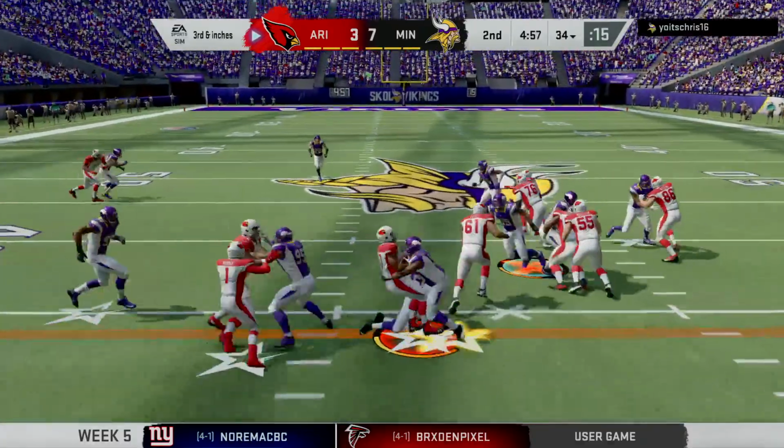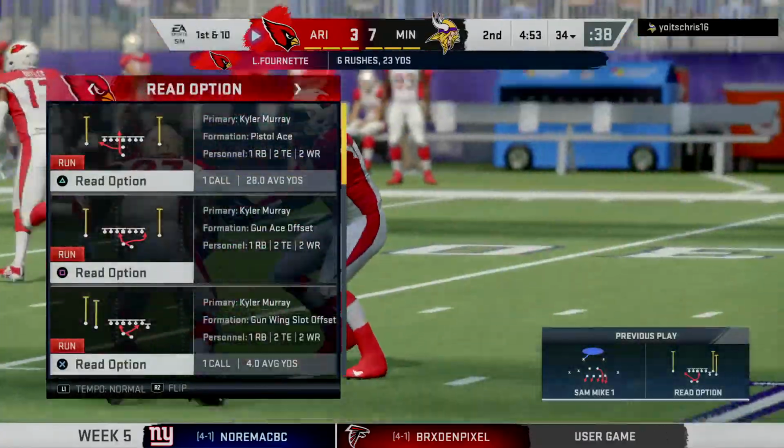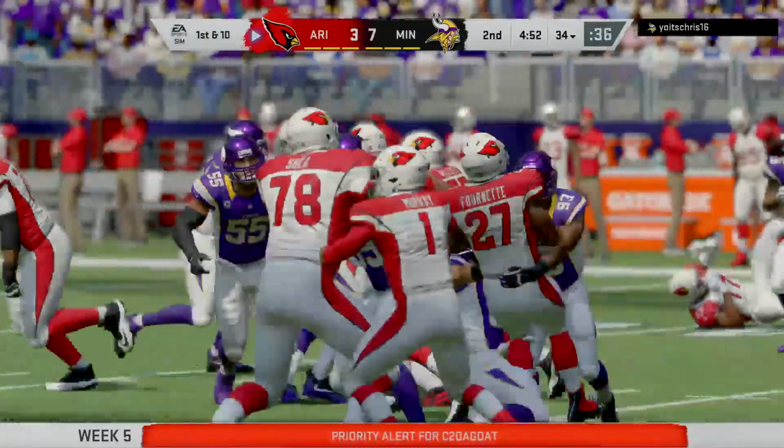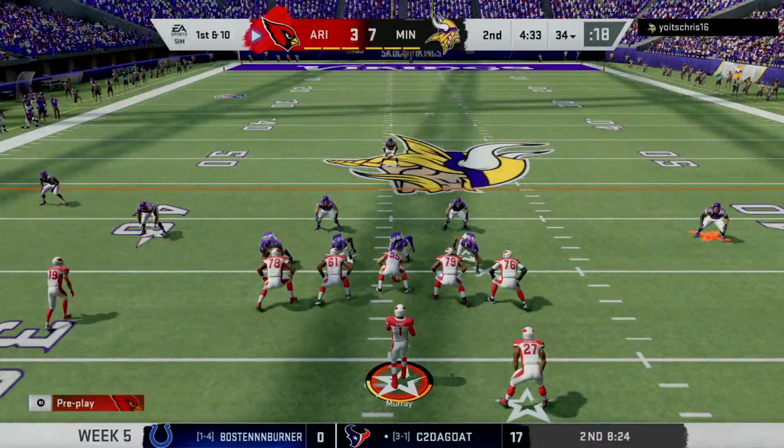They'll try and run forward with Fournette. Brandon, what were they thinking on defense there? They looked like they were playing for the pass. That was 3rd and short. Yeah, it was an easy pickup because they handed it to him. That was way too easy.